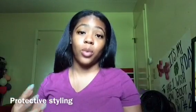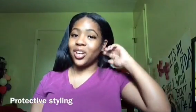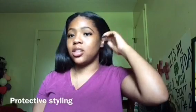So that's why a lot of people think that protective styling is kind of like a myth, because they think that it just rips your edges out. It rips your hair out your scalp. That's not true. You just have to do it the right way. The wrong way is what I just told you. You just do too much. You do too much. Getting your edges snatched.